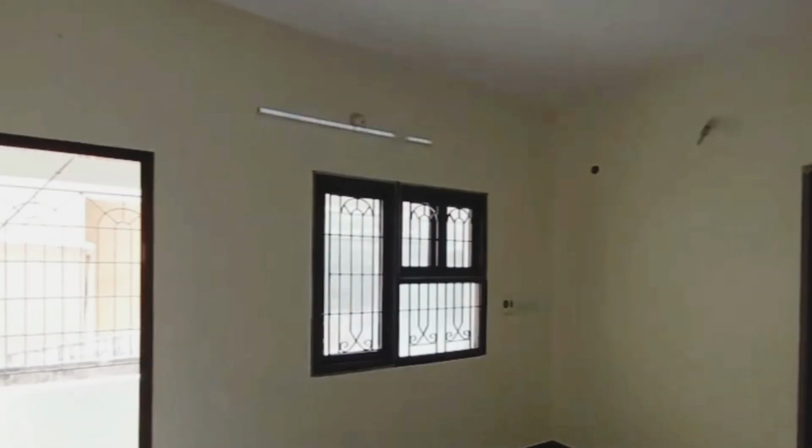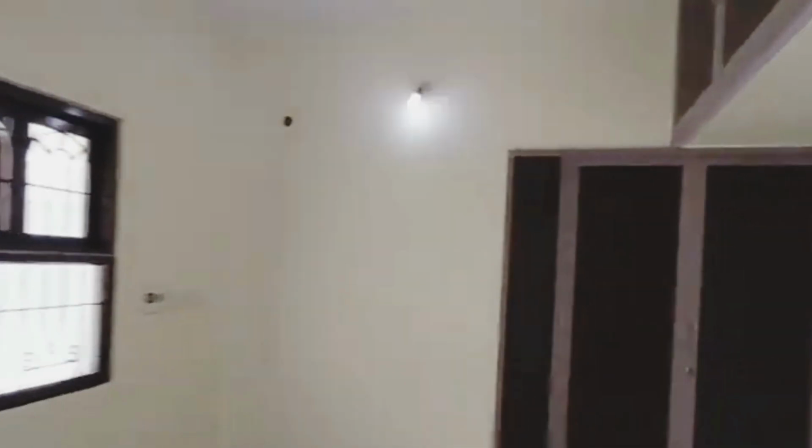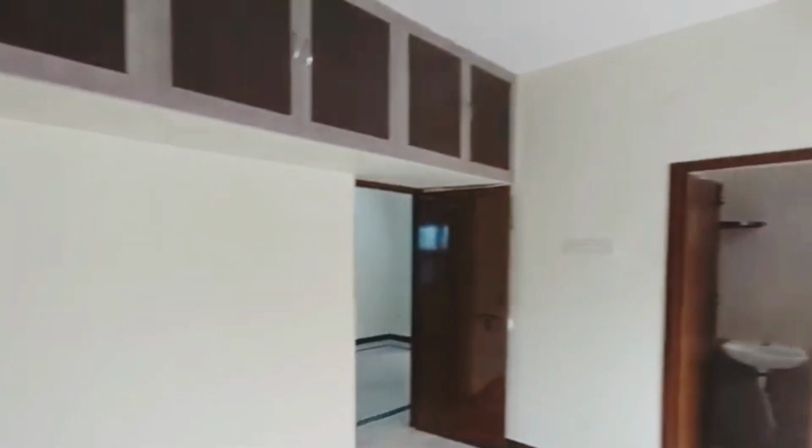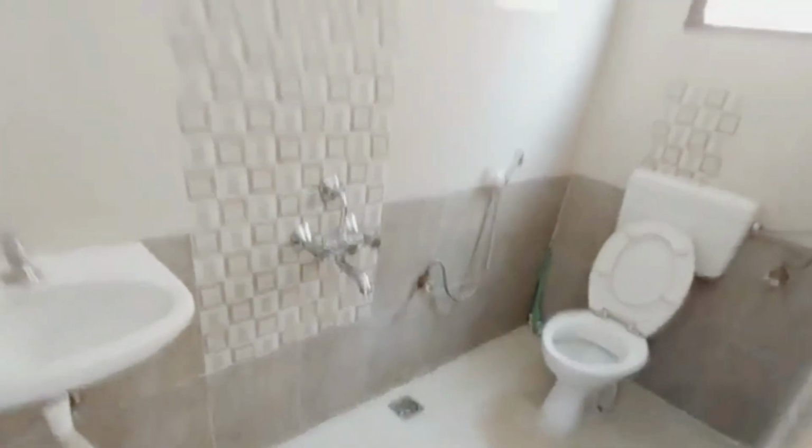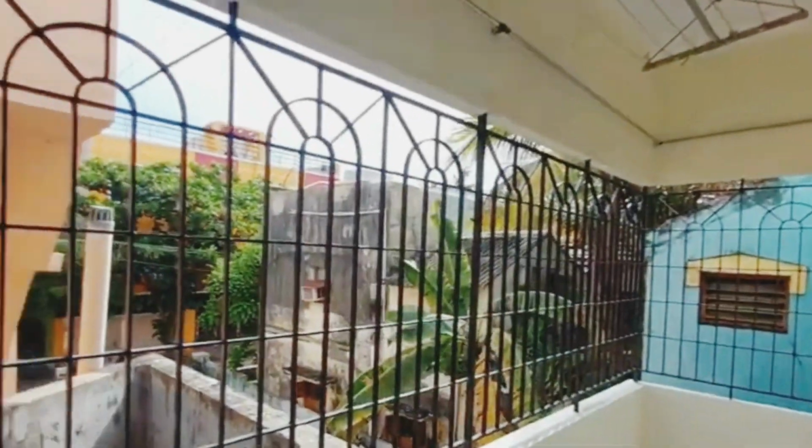All of the flooring work you see is of granite and the flat is semi-furnished. Along with the unit, you also get access to one open parking. It's a Vastu compliant flat located in a gated society with basic facilities like gymnasium, lifts, garden, children's play area, swimming pool and many more.